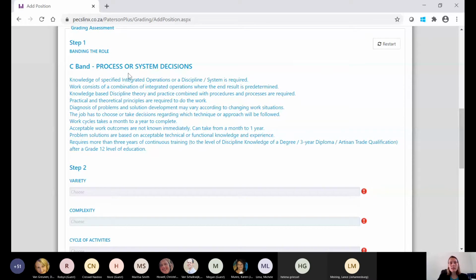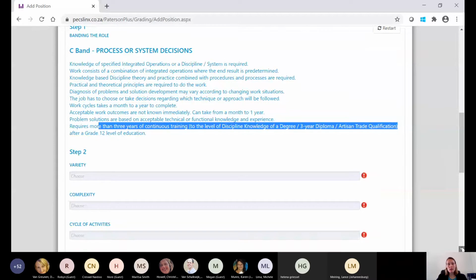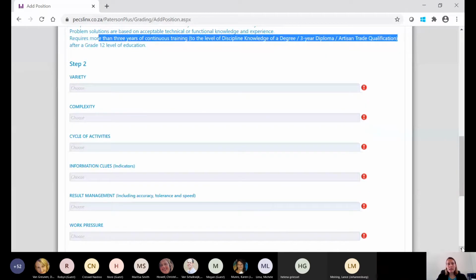So C band, knowledge of a specified integration of operations or discipline would be required. Combination of integrated operations where the end result is predetermined. For me, this is a big one. Diagnosing of problems and solution development according to the varying changing work situation. So in other words, they'll be able to analyze, interpret, troubleshoot, come up with solutions and present them to management. And of course, here we've got the artisan trade qualification, which really does talk to our mechanic. So we're 100% convinced now that we've completed step 1 and it's a C-band role.